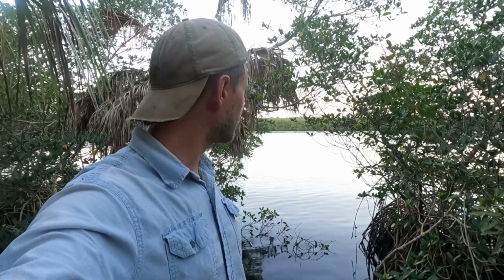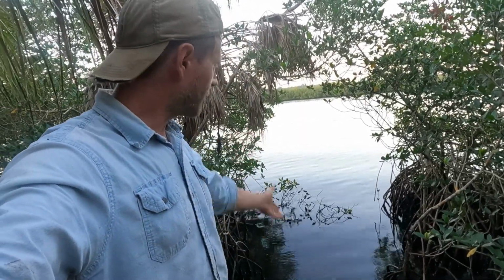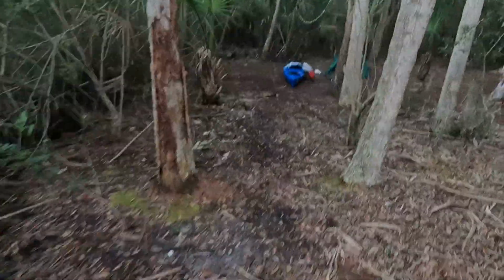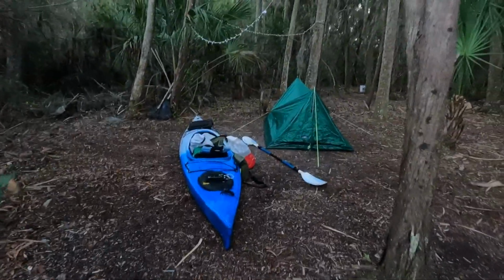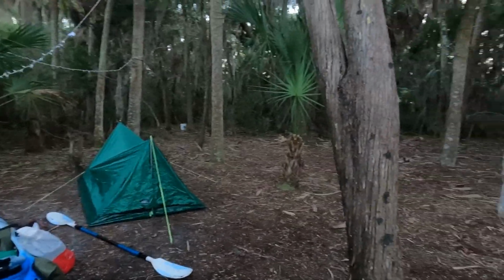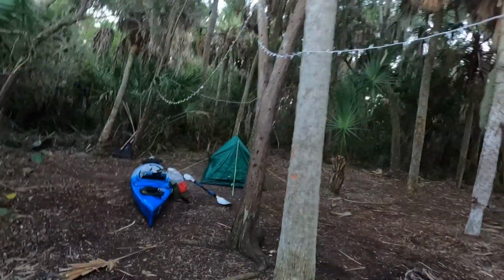I want to give you a quick tour of the camp and show you around a little bit. And here's the entry. You can see they cut a path through the mangroves here. Then you turn around and you come right up over here. You can see I got the boat and the tent all set up. Nice little clearing, and the sun is quickly setting back in that direction. But if I come back here, I don't think you can really see that from the water.